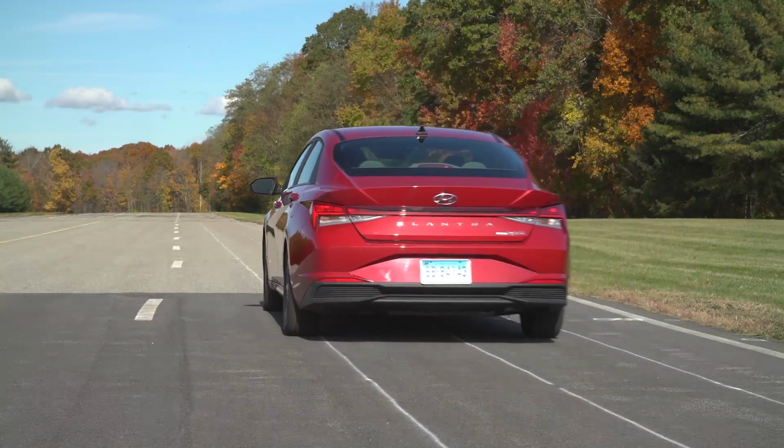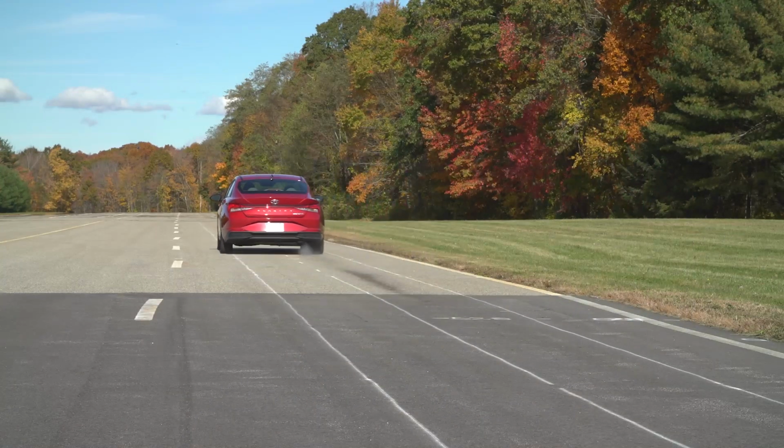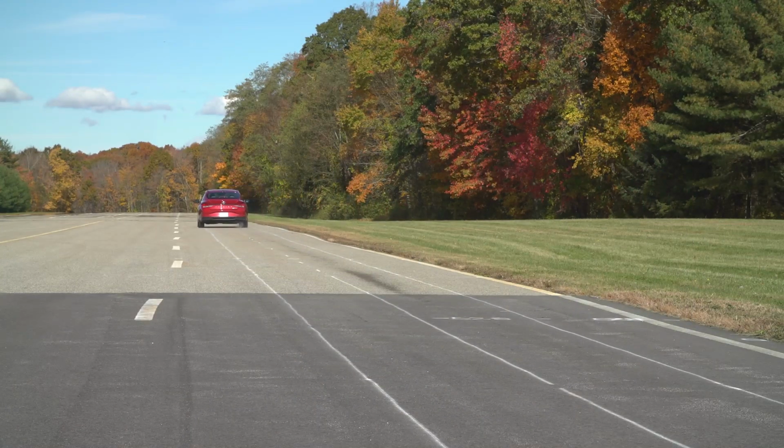So, and to Gabe's point, in most cases, not all, hybridization, particularly with a small displacement engine, tends to make it a nicer car. It quiets it down. It gives you better, smoother power delivery. Even if the numbers don't say it's quicker, it's the way the power gets delivered. It's a bit more linear, a bit less disconcerting when you're off the line. It feels a little better.